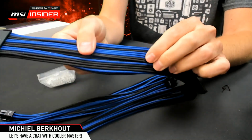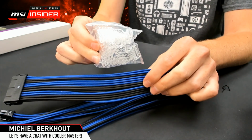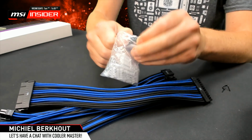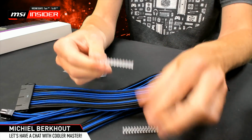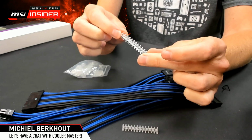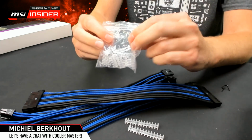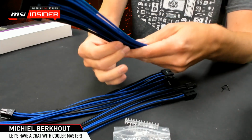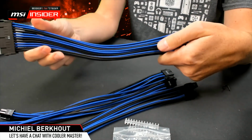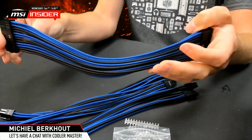So all cables individually sleeved. Yes, it also comes with, and this is always nice, what I call cable combs. Some people call them cable guiders or gaiters. I'm not really sure, but I would say it's a cable comb. Of course, you get this as well to make sure that your cable is very neatly positioned in your case. Also, this is a little bit thicker than the standard. This is the 16 AWG thickness of the cable. Again, industry standard is 18. So it's also thicker, so less resistance, less heat.